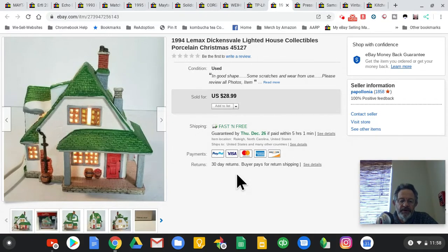Sold this pretty quickly. I think this went to within Raleigh. People say, "Wow, do you do local pickup?" I try and stay away from doing local pickup. I'll be honest with you, because a lot of times it ends up being a Craigslist transaction.